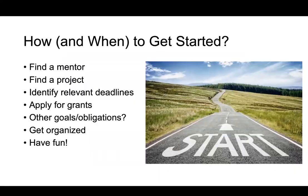So how and when do you get started doing research as a resident? I wanted to review finding a mentor, finding a project, identifying relevant deadlines, applying for grants, thinking about other goals and obligations, getting organized, and having fun.